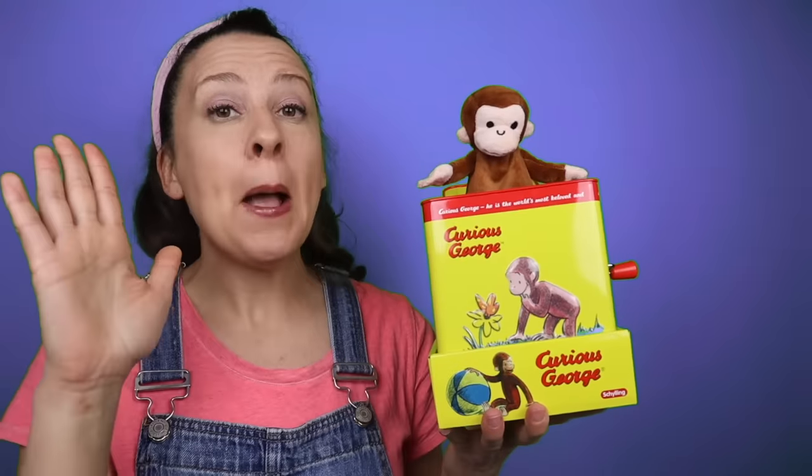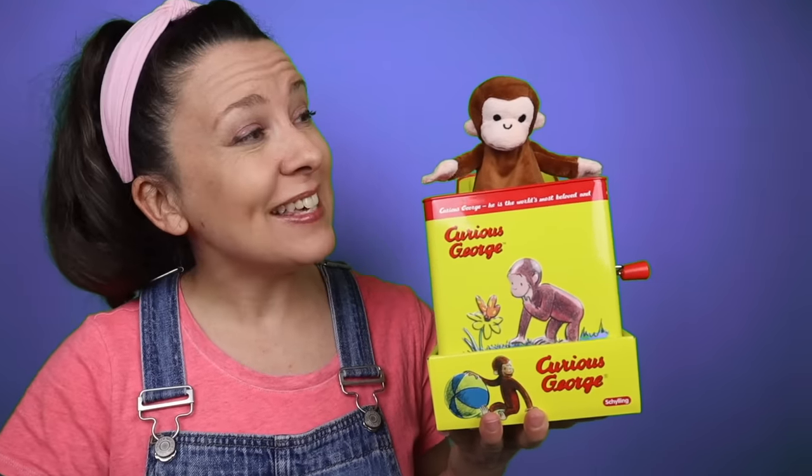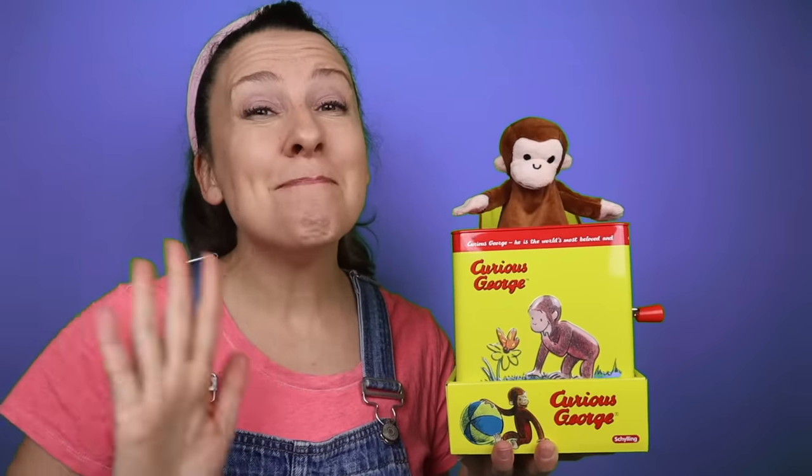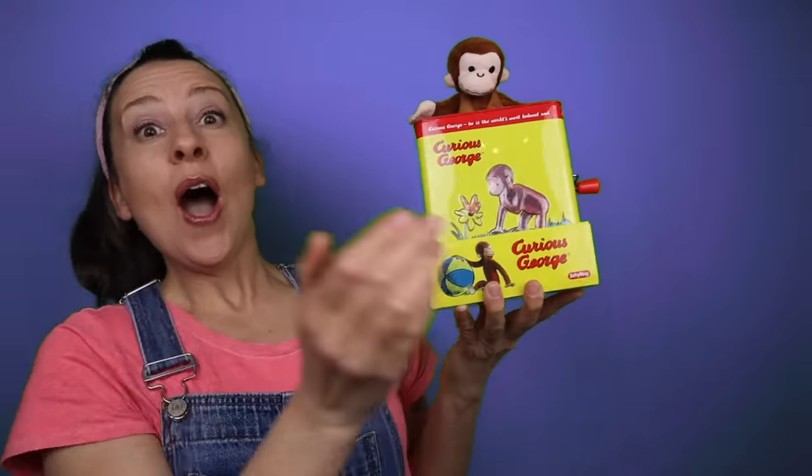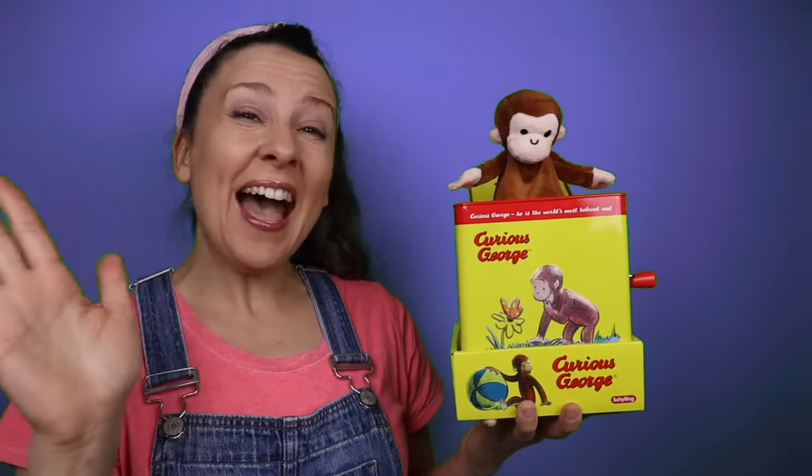We have to say bye-bye monkey so he'll go back inside. Can you help? Say bye-bye monkey and he'll go back in. Bye-bye monkey. He's going back in. Good job. Music. The monkey popped out. Hi, monkey.